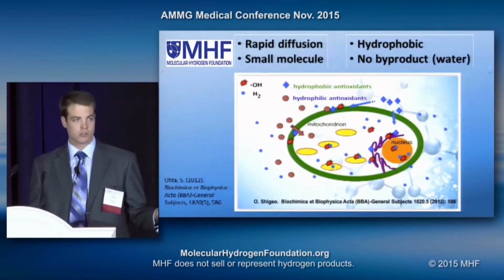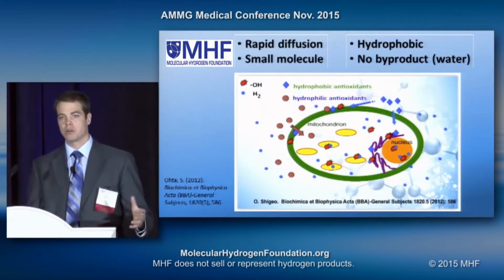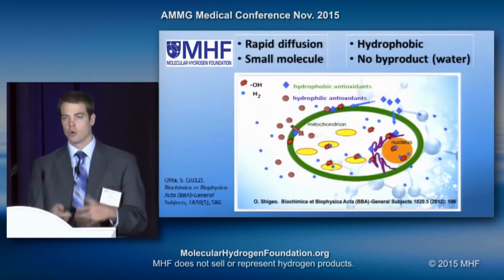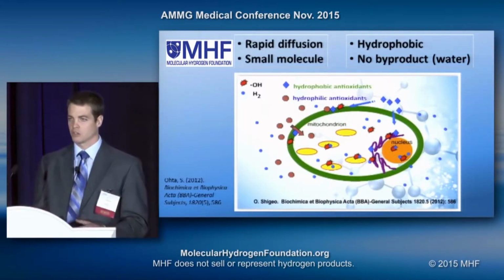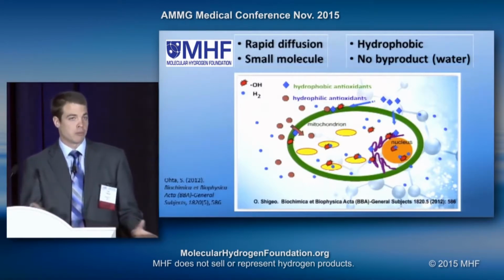It's hydrophobic, it's neutral. So it can diffuse through all these subcellular compartments and membranes, the blood-brain barrier, testis barrier, placental barrier, all these things very easily, where it can actually react with these hydroxyl radicals and convert them to water, which is the last thing, the byproduct is water.